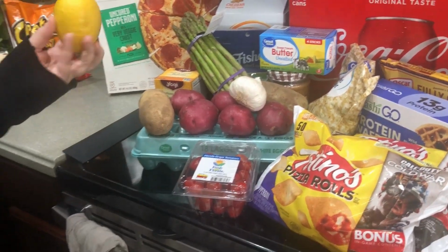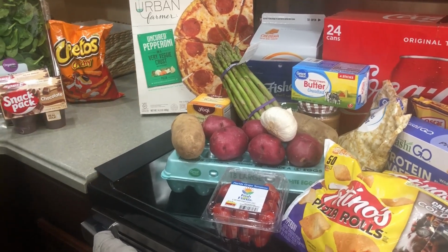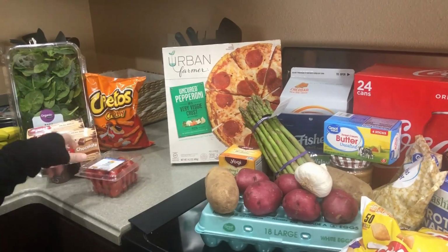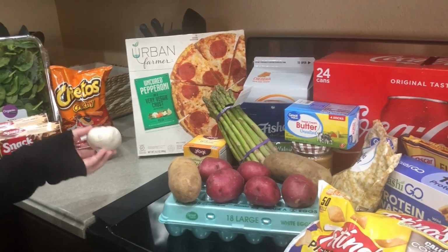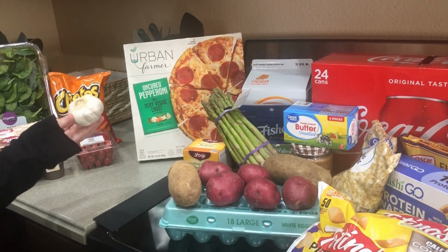You need a lemon for the creamy Tuscan chicken. I don't know why I can't say that today. And this goes in the creamy Tuscan chicken, Joel's least favorite part of that dish. He is not a fan of tomatoes, and when we make it, he pushes all the tomatoes off on the side of his plate.